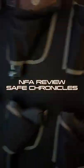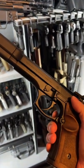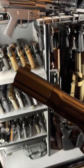Today's gun is the last one in the row. Beretta 92F Target. About 400 of these in the world. Super rare. Starts life as a 92F from the 80s, and then Beretta supplies these kits. Comes with the grips, rear sight, a 7.3-inch barrel.